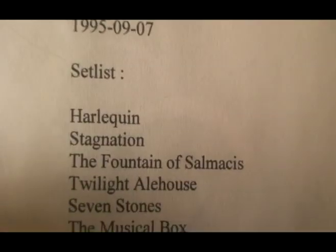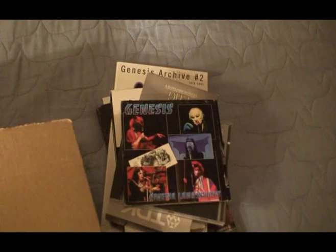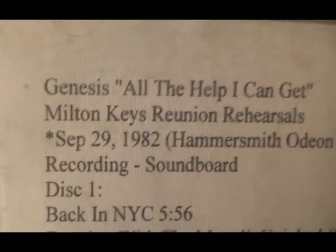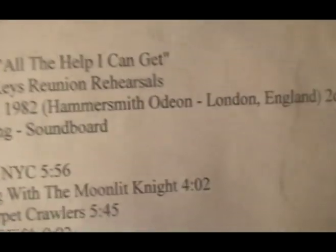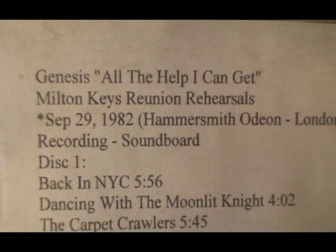And they do a really good job reproducing the Genesis show, from all the costumes to the stage settings. Everyone's dressed in white, all the instruments are in white, really good stuff. This is an interesting bootleg. This is called Genesis All the Help I Can Get. It's the Milton Keynes reunion rehearsals at the Hammersmith Odeum in London, England, September 29th, 1982.